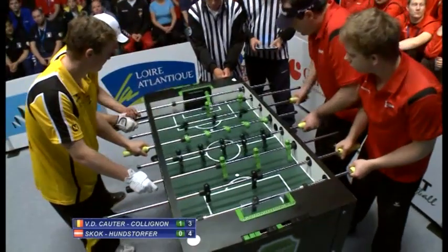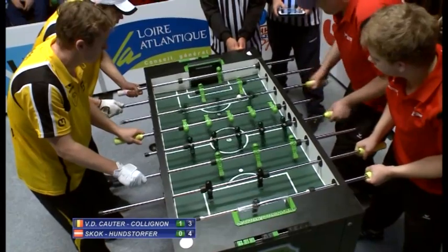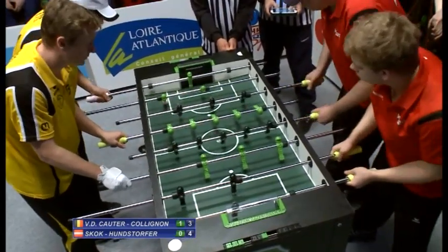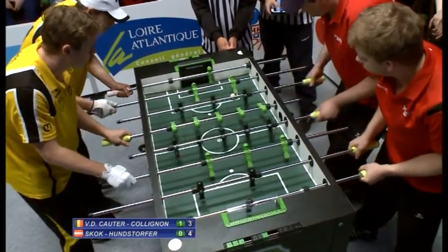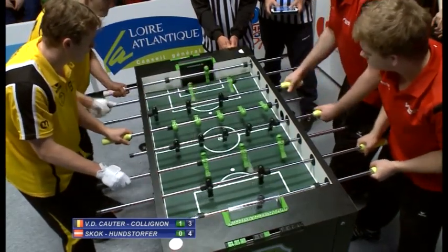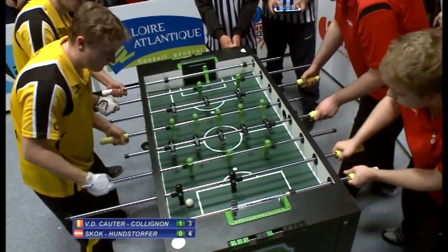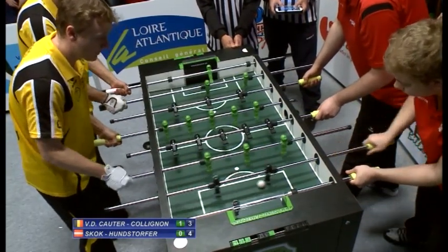Collignon put it back into play. His shot attempt went wide of the goal. The rebound comes all the way back down the table to Tom van de Carter. His shot attempt. And Tom has scored, I believe, 3, possibly 4 so far in this match. Has played very well back there offensively. Another shot on goal. Blocked and retrieved beautifully by HUNDSTORFER, who scored the last time he had the ball in this position.